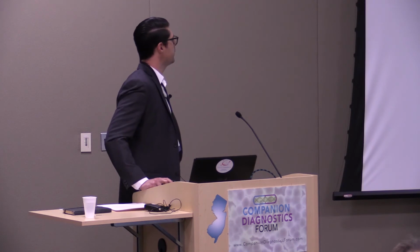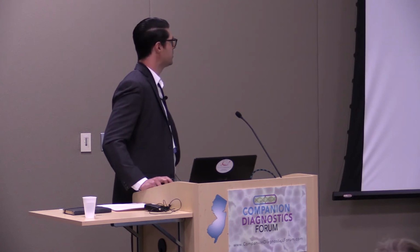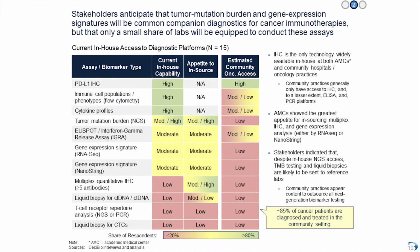And so this is the interviewee feedback, or the stakeholder feedback, on technologies. And I think what's interesting here, and some of this was touched on in some of the talks yesterday, is that stakeholders indicate only a relatively small share of labs are equipped to conduct next-gen biomarker analysis in-house. And they think that even in the future, not a lot of labs are going to be equipped to do this in-house. These two columns show the feedback from the interviewees that we spoke to, which primarily represent large academic medical centers. So they're not necessarily reflective of the entire oncology diagnostics market.